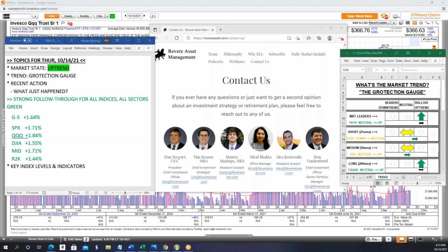Market state has been changed to uptrend as we got some nice follow through, as I mentioned, on the indices back above the 21 on the Qs and the S&P. The IWM, the Russell mid caps are also starting to look much better, starting to move out of a consolidation to the upside, and the Dow is also back above the 21, which leads me to the trend gauge.